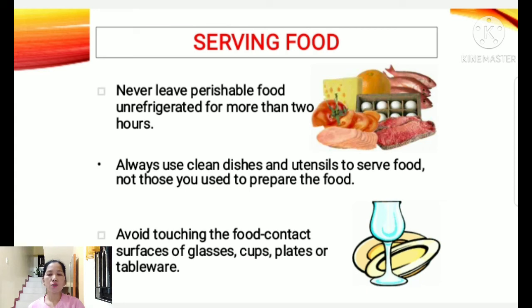And then, always use clean dishes and utensils to serve food, not those you use to prepare the food. Siyempre, kinakailangan laging malinis ang dishes at iba pang utensils pag tayo ay magsiserve ng pagkain. And then, avoid touching the food contact surfaces of glasses, cups, plates, or tablewares. Okay, so iwasan nyo nating mahawakan yung surface o yung labi ng baso, yung kutsara at tinidor.